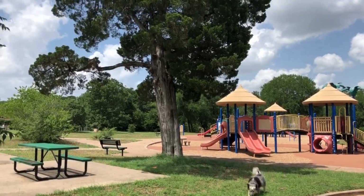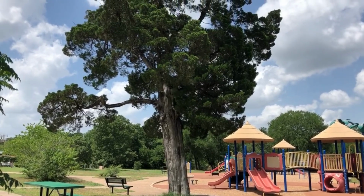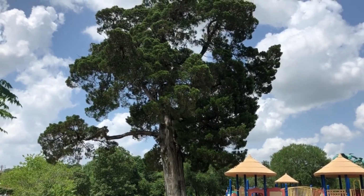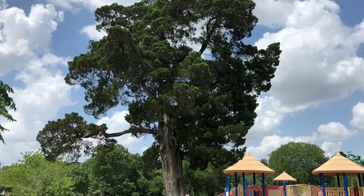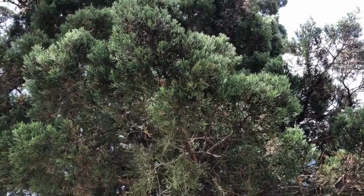To the east of I-35, the dominant species of so-called cedar tree in Austin is the Eastern Redcedar, which isn't the best common name for the tree since it's actually a juniper. An alternate acceptable name is the Virginia juniper, as its Latin name is Juniperus virginiana. Like all junipers, Eastern Redcedars have scale-like foliage that is held flush against the twigs.